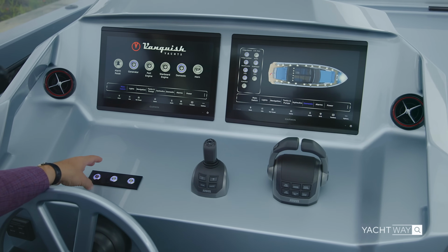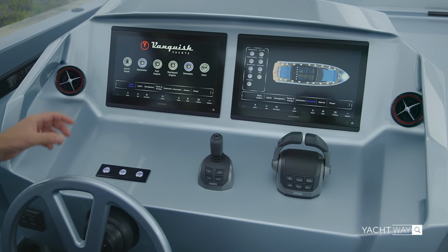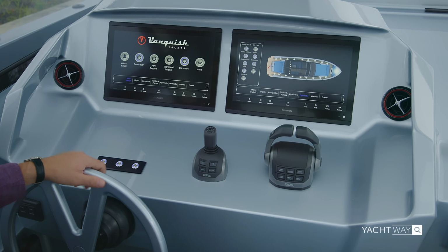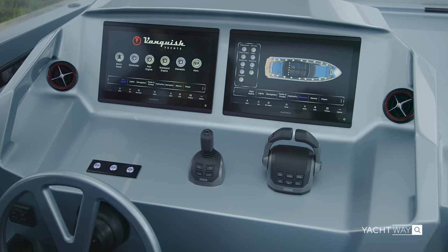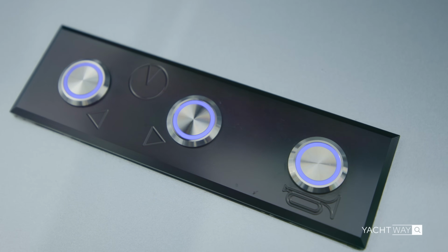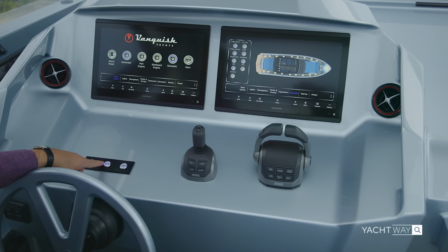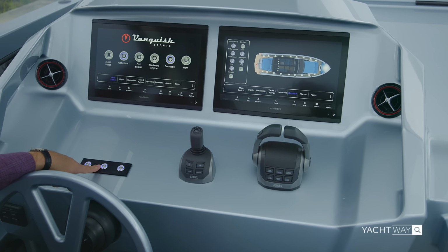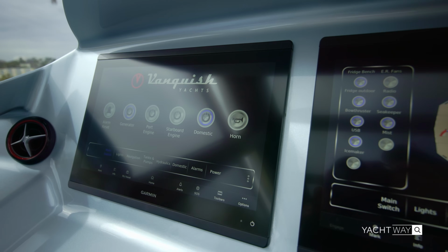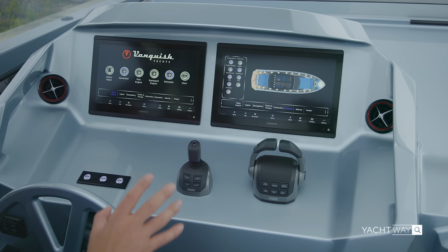And when I say that, I really truly mean that. Usually what happens is when you get a bow thruster, you buy a bow thruster from a third-party company and they provide you with a little keypad to control the bow thruster. Now, for Vanquish, that wouldn't be good enough. So they designed their own bow thruster buttons, having their own Vanquish logo over here, and a blue ring light that matches the ring light on the controllers right over here as well, which is absolutely amazing.